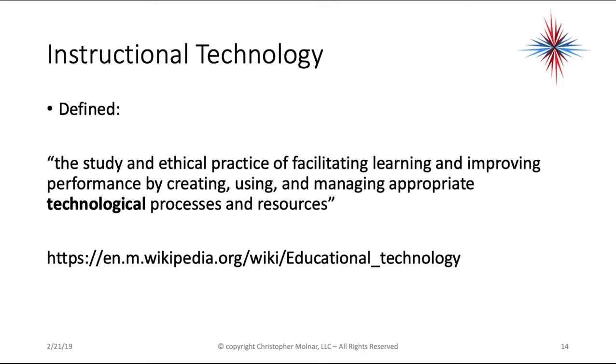Instructional technology defined. It's the study and ethical practice of facilitating learning and improving performance by creating, using, and managing appropriate technological processes and resources. That comes from Wikipedia, and it's probably one of the best definitions I've found. As we go through this next little section, this will make more sense. Does it say anything in here about a device?